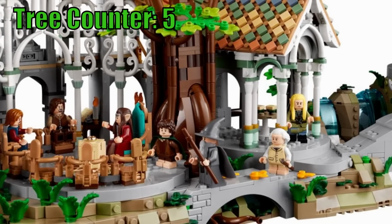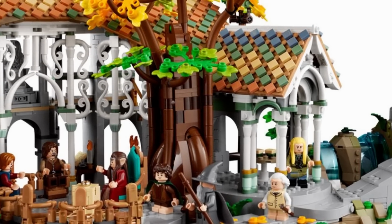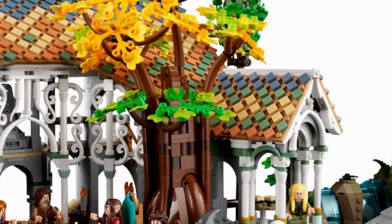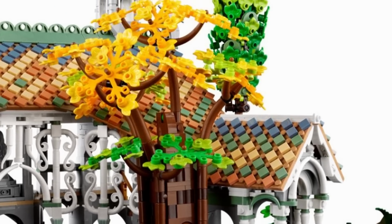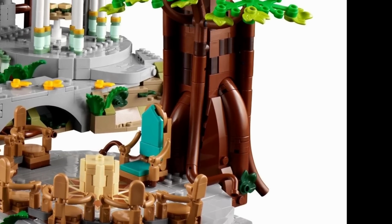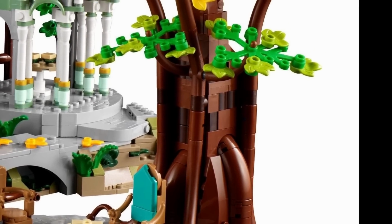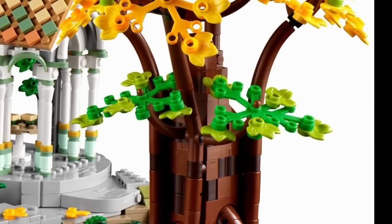Now we can take a peek at that tree behind Elrond's seat. This tree has the widest girth of any of them in the set, as it is a 4x4 brick-built trunk with roots coming out from each corner. The most impressive part of this build is how Mike Sayaki bends the large roots into the trunk with the help of 1x4 arches. Details, details, details.